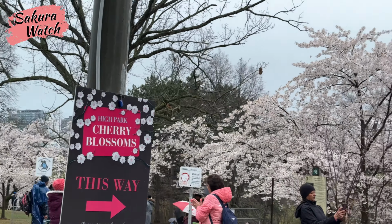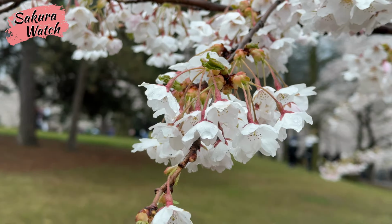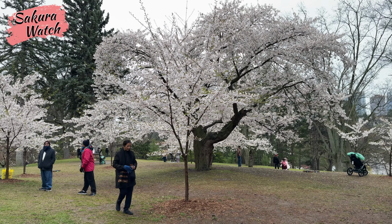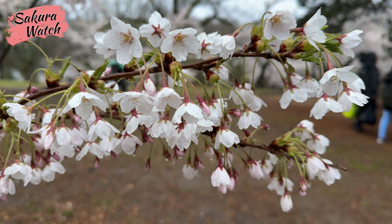Cherry Hill continues to be in peak bloom, with well over 90 to 95% of open blossoms visible across all the trees along the paved path and atop the hill. But here too, we can see the wind gently blowing off a few blossom petals, which is a lovely sight to see.